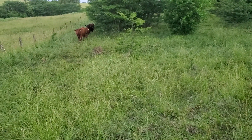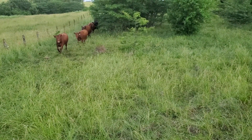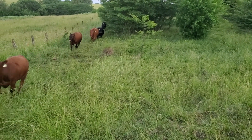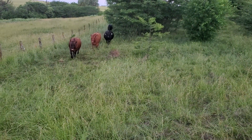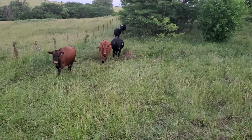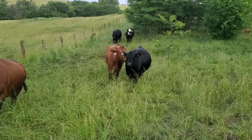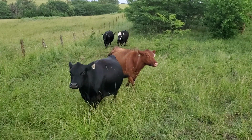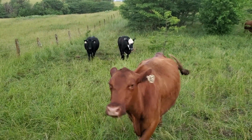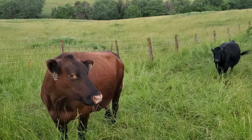Few more up there behind the trees still coming, but they come pretty quick. Once they cross the wire, they pretty well stop and start filling their mouths full of grass. Come on, girls. Come on, girl.